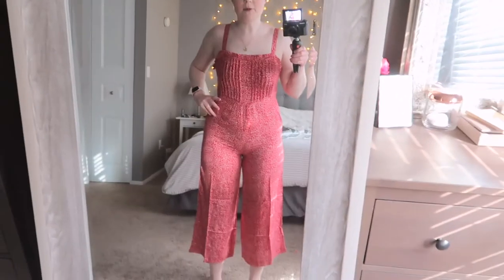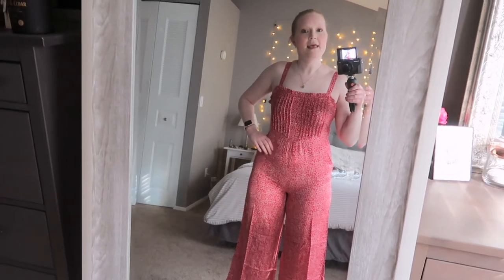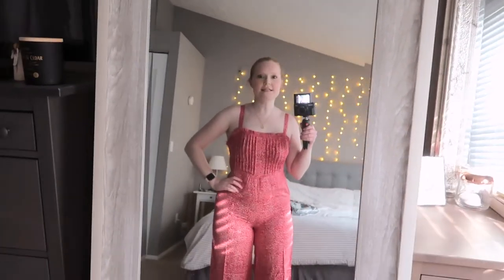So yeah, this is gonna have to go back. It's really cute though. If it fit right, it would be cute. Maybe I'll order it in a size medium. I don't know, I'll see if they have it still. But yeah, this is a no-go. Even though it's cute, it doesn't fit. On to the next one.